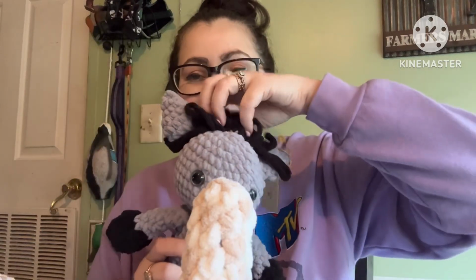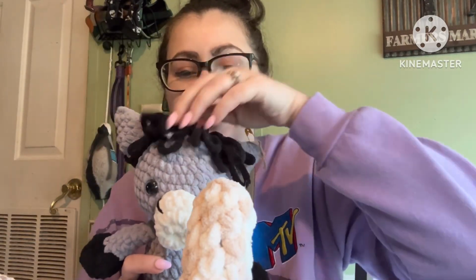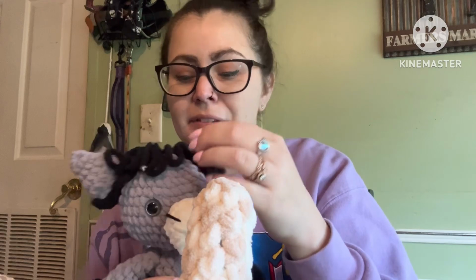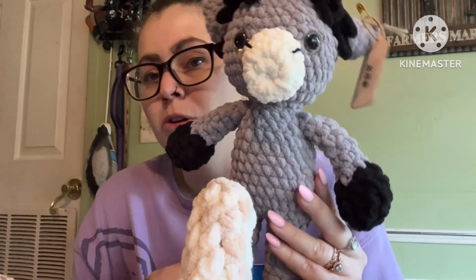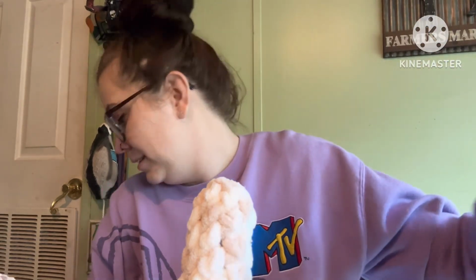I don't like it. But something that I do like is this donkey. This is Madeline Mako's donkey. I love him. I'm so proud of him. Definitely my favorite piece, one of my favorite pieces. And I've got him for $28. I will definitely make more because everybody at my job loved him, and I love him too. He's cute.